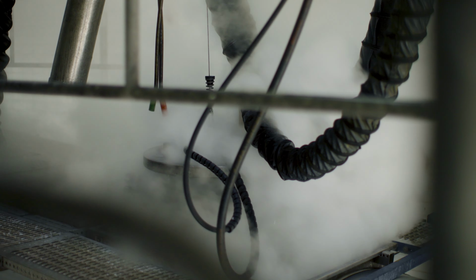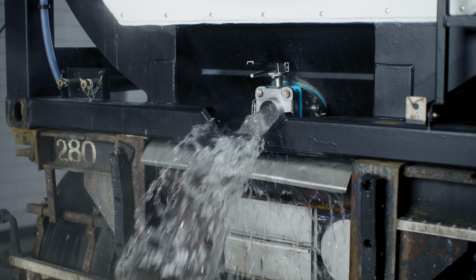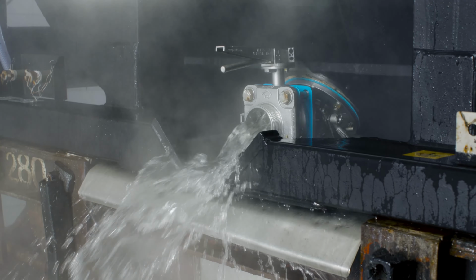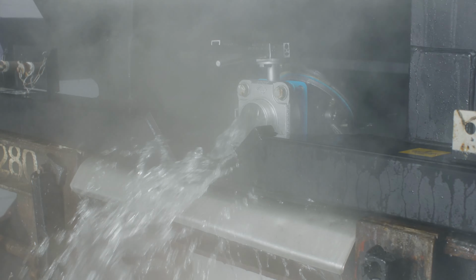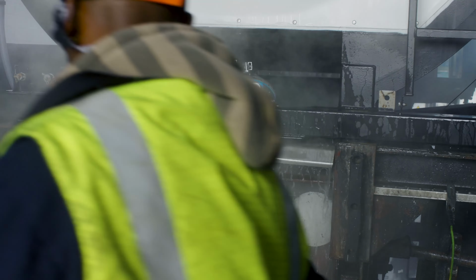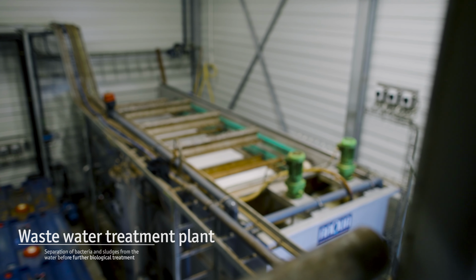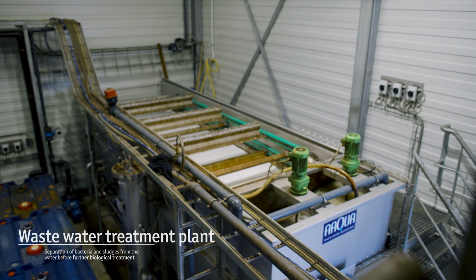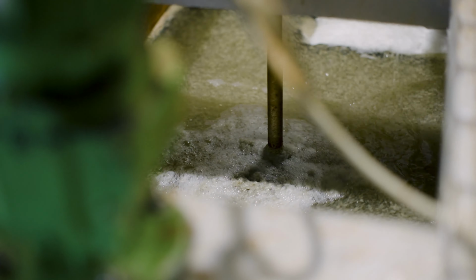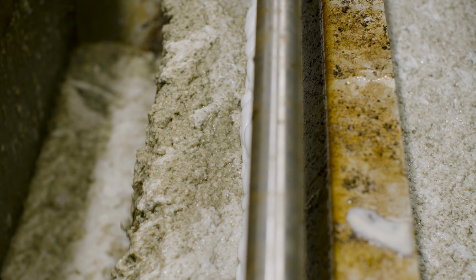Ever conscious of our environmental responsibilities, our depots are installed with sophisticated underground systems where runoff from cleaning is captured for processing, then channeled into our treatment plant where a variety of physical, chemical, and biological processes take place. Bacteria and sludges are separated and made safe for disposal. Wastewater is treated for reuse in the chemical tank cleaning process.